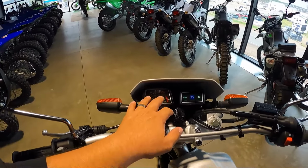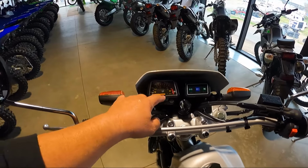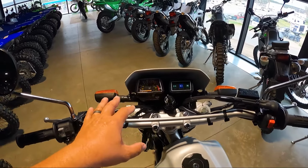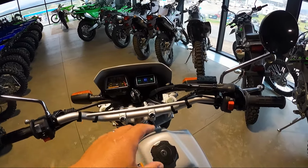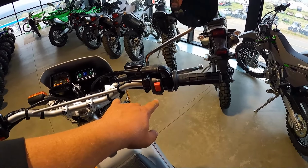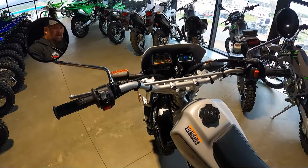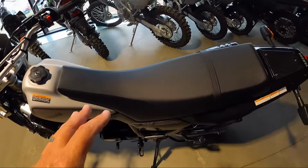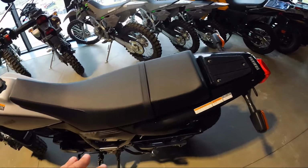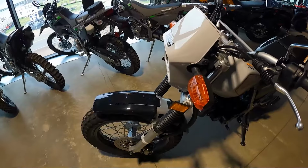So with the odometer on here and the speedometer, this is all analog still. This is all of your electronics on the bike. You've got the kill switch, the start switch, your headlight, your turn signals, and your horn. Other than that, there are no electronics on here whatsoever to hinder the ride, and it is literally just you and the bike. I love this.